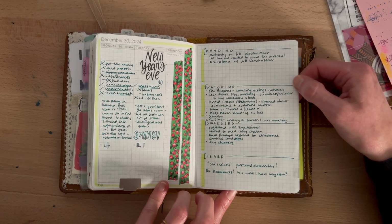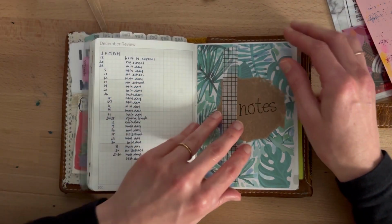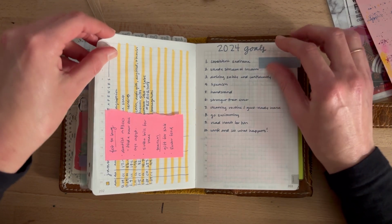Yeah, I just love how these pages look. It's been really fun. I love flipping through my notebook. It's one of my favorite things to do.